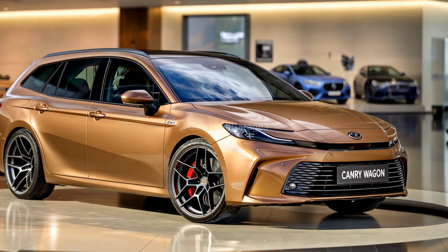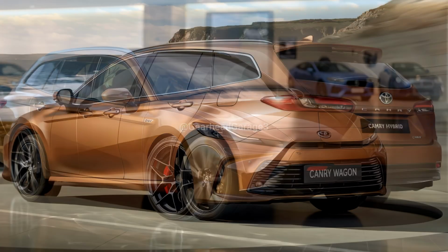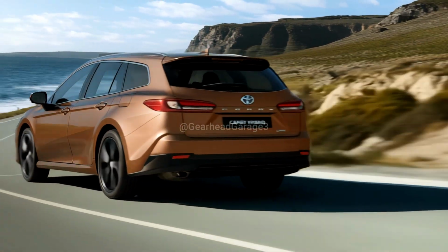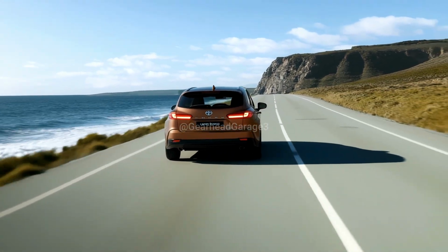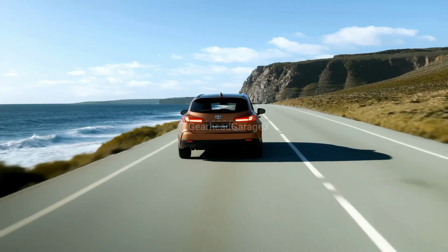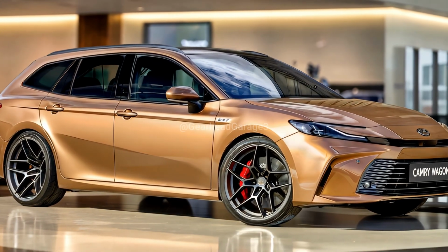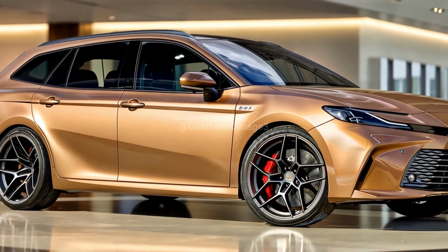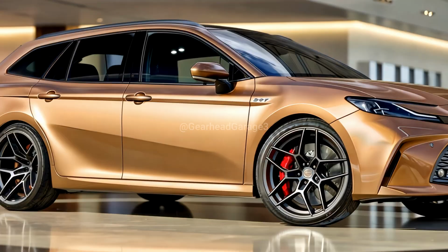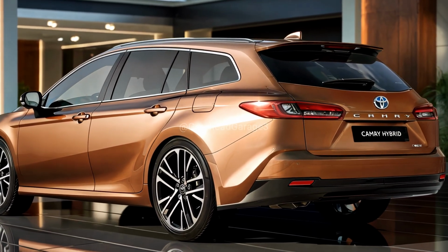But that hasn't stopped car CGI masters like Theottle and Kelsonic from dreaming up photorealistic Camry wagons that slot neatly under the Crown Signia crossover, carving out a niche for shoppers who don't need SUV ground clearance but crave cargo room and car-like handling. YouTube channel Autospector even jumped on the bandwagon, literally, flashing renders of a Camry hybrid wagon and suggesting it could undercut Venza and Highlander prices while delivering the driving dynamics of Toyota's best-selling sedan.